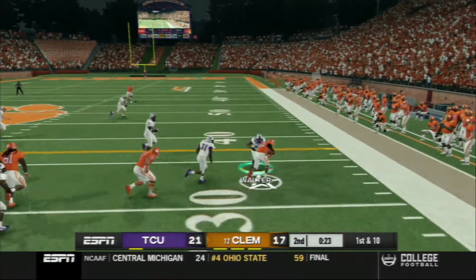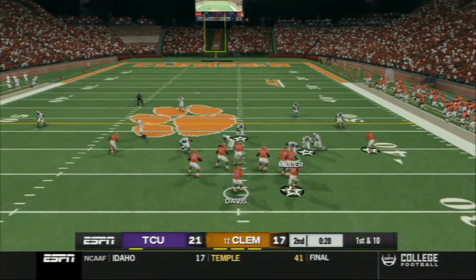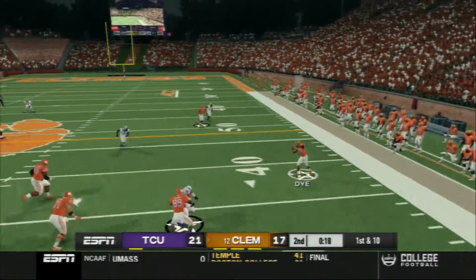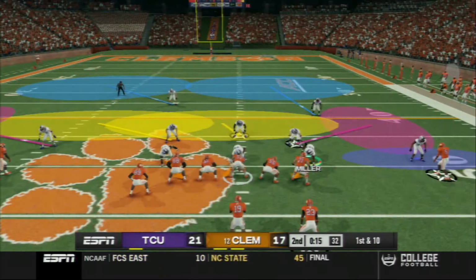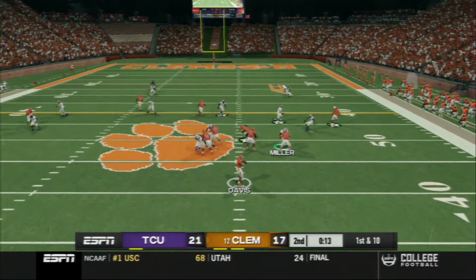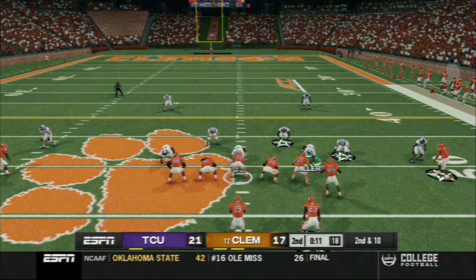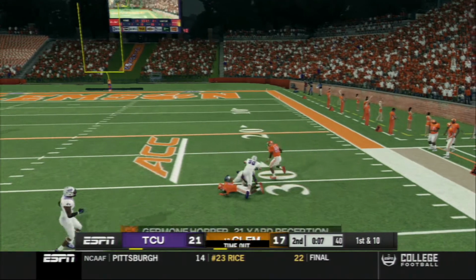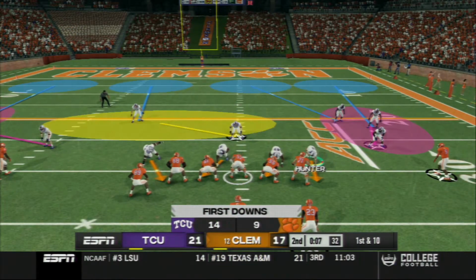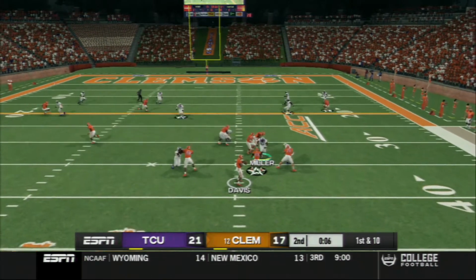21-7 game here. There is Dye, and he gets 11 yards and a first down. It is 1st and 10, 20 seconds. There's Dye again, and he can't get brought down until he passes the first down marker. 15 seconds. Clemson looking to score here. They don't want to end the first half down by 4 to an unranked TCU team. Overthrows the receiver. He was wide open. 1st and 10. The ball probably slipped from him. Here's Davis, and he connects with Hopper that time. He gets hit hard for the first down. 7 seconds, and they might be in kicking range, but they want to get just a few more yards here.